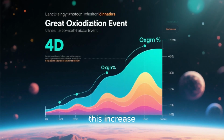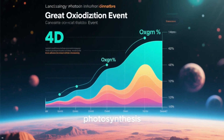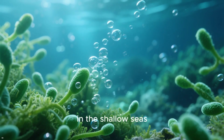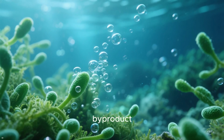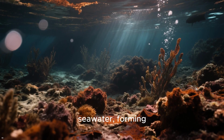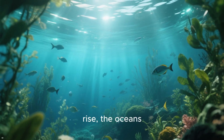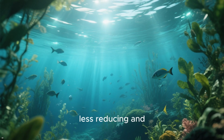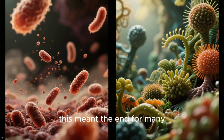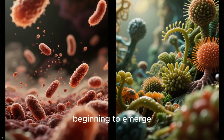Scientists believe this increase, known as the Great Oxidation Event, was caused by the evolution of photosynthesis. As photosynthetic microbes like cyanobacteria grew in the shallow seas, they released oxygen as a byproduct. At first, this oxygen reacted with iron in the seawater, forming rusty deposits on the ocean floor. But as the oxygen levels continued to rise, the oceans became less and less reducing and more hospitable to aerobic organisms. And fortunately, this meant an end for many anaerobic prokaryotes. But more complex life was just beginning to emerge.